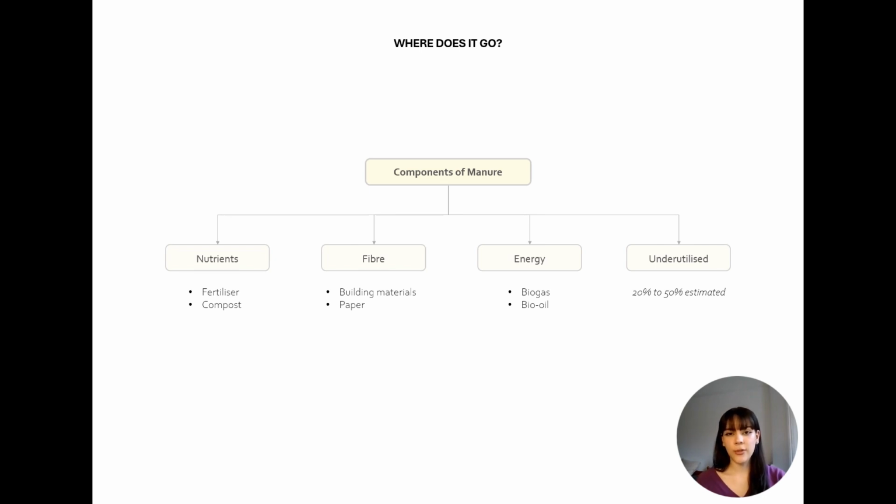So we began looking at the components of manure and its possible uses. I'm sure you're most familiar with the nutrient aspect of it, how it can be used for fertilizer or compost, also due to its fiber-like properties, or it can be simply converted into energy. But ultimately, we realized that there is a large amount of manure that is underutilized throughout the world. From 20 to 50%, depending on the country, it is estimated that it is underused, stored incorrectly, and continues to emit harmful gases such as CO2 or methane into the atmosphere. So we wondered, what is it that we can do to mitigate this issue?